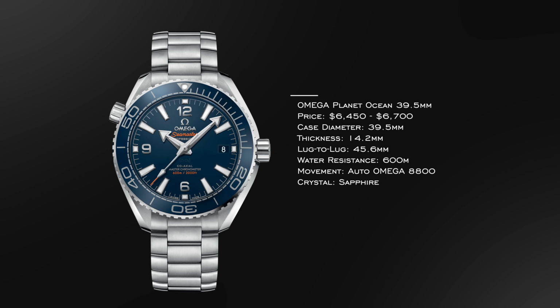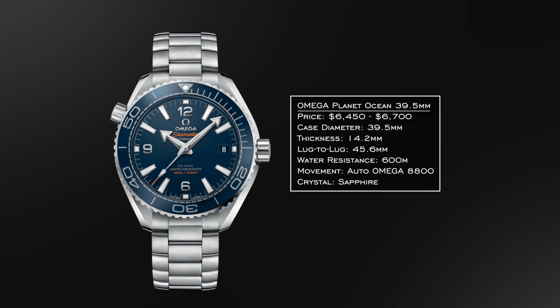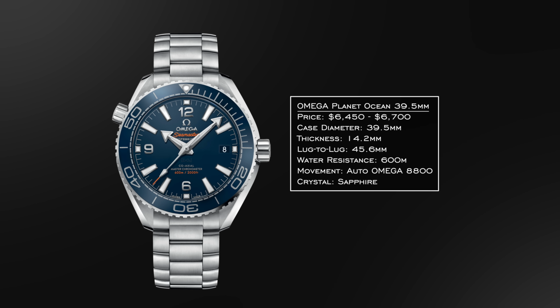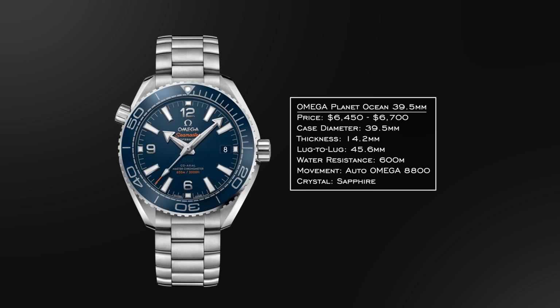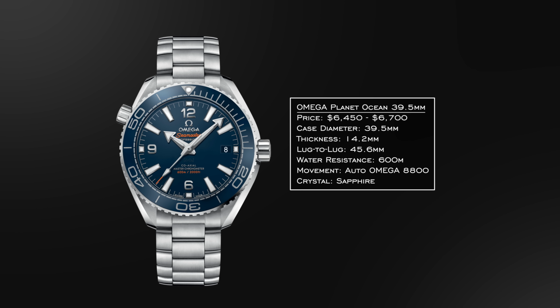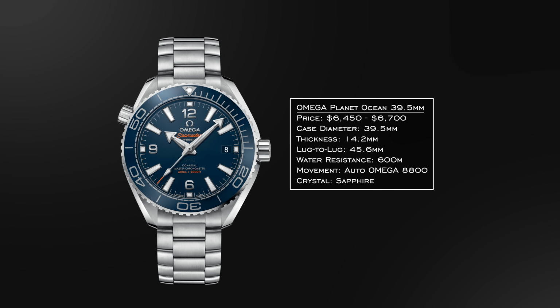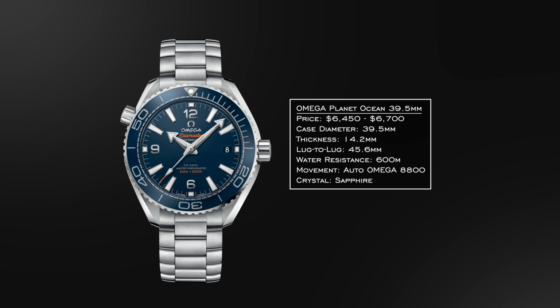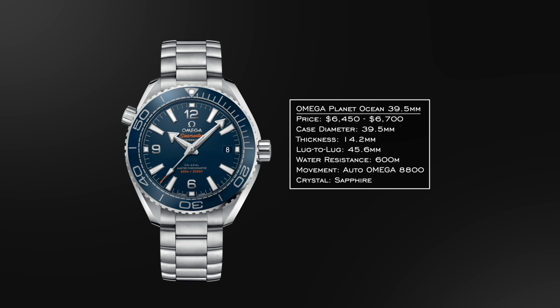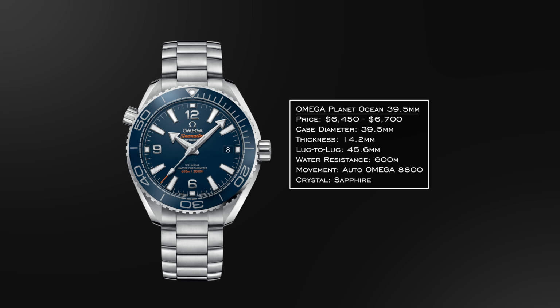Next, we have another Omega, and they absolutely dominate in this price segment. We're going to be looking at the Omega Planet Ocean. The 39mm, 39.5 to be exact, I think is one that gets glossed over quite a bit. And I also think that when looking at the Planet Ocean line, people forget how many different options there are. And I think this is almost to a fault of Omega because they almost make too many watches or just have too many active references going on at one given moment that it almost overwhelms a consumer.